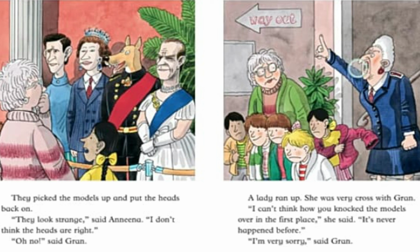A lady ran in and she was cross with Gran. In the first place, I don't know how you knocked over the models. How can it be? It's never happened before. The lady showed them the way out. All the children's heads were bent down and Gran was sorry. I'm sorry, said Gran, but the lady was very angry and she showed them the way out. All of them sat in the car. Biff said, this is the last time they'll let Gran in. Chip said, Gran didn't mean to knock over the models.